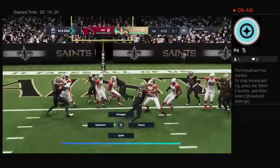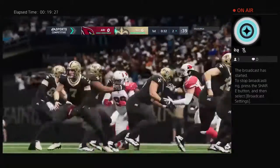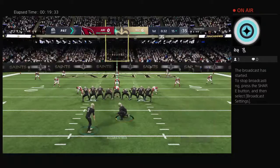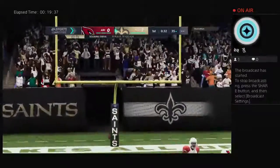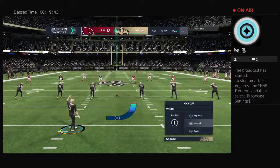They'll run it with Kamara, and he'll take it into the end zone for the Saints touchdown. Taking it in from 2 yards out. And the Saints take it right down the field and score on the opening drive. And it's good as the Saints have a 7-0 lead. The score, Saints 7, Cardinals nothing.